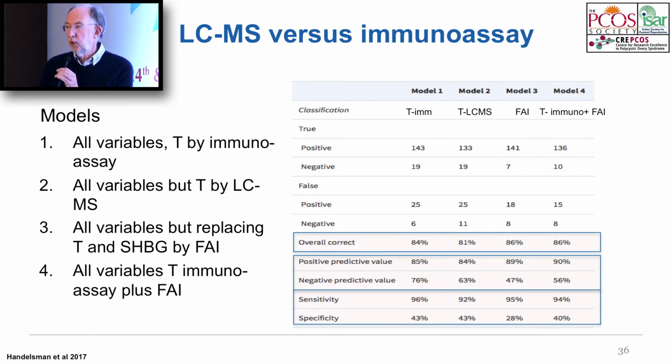Then Helena and I have a friend called David Handelsman, who is a very vocal and high-profile person who's interested in testosterone. He was absolutely convinced that LC mass spec was the best way to go. So we gave him some specimens, and he went into it totally believing he knew what the result was. We did everything by testosterone immunoassay and LC mass spec, and at the end of the day, and I won't go through this table in detail, we found no difference between the two methods. So even he now is convinced that in women with polycystic ovary syndrome, a good quality testosterone assay, and I want to emphasize good quality, is probably just as good as LC mass spec.